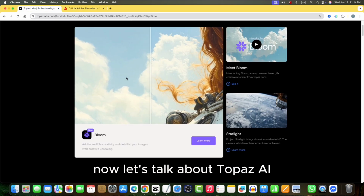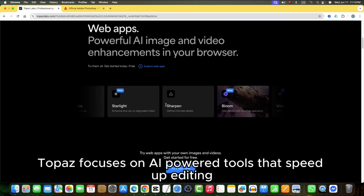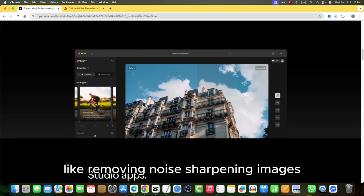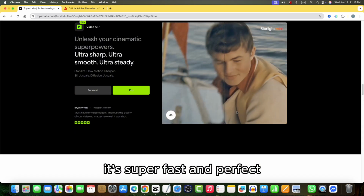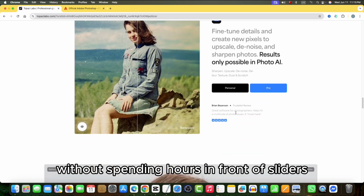Now let's talk about Topaz AI. Topaz focuses on AI-powered tools that speed up editing, like removing noise, sharpening images, upscaling, and even adjusting structure and clarity automatically. It's super fast and perfect if you want clean results without spending hours in front of sliders.